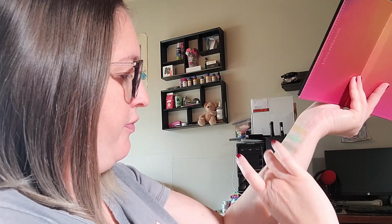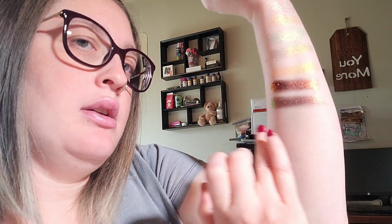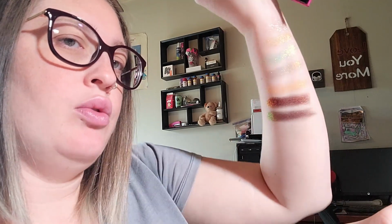These are so pretty. I can't wait to do a look with them. So that is that one. You can kind of see how it has more of a green kind of flip to it, whereas the top one's kind of more gold, but they both have like a dark maroon undertone to them.